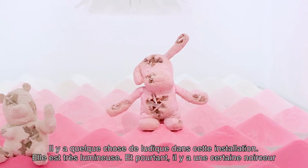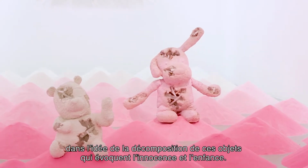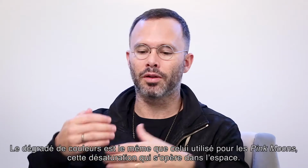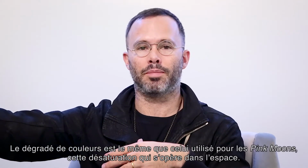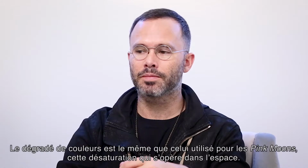There's something playful about the installation. It's very bright, yet there is a kind of darkness in the decay of these objects related with kind of innocence and childhood. And the gradient of color is the same gradient that's used in the pink moons, right? This wash of color that appears to move across the space.